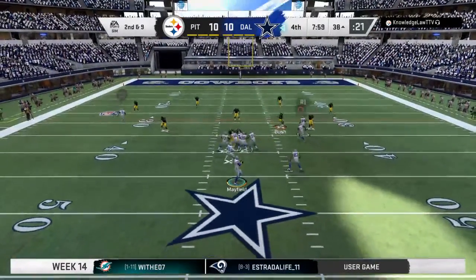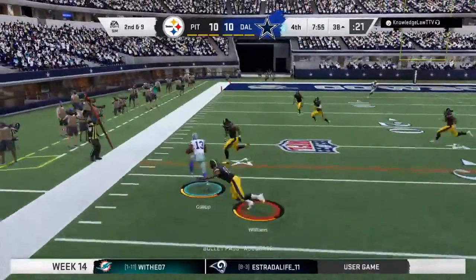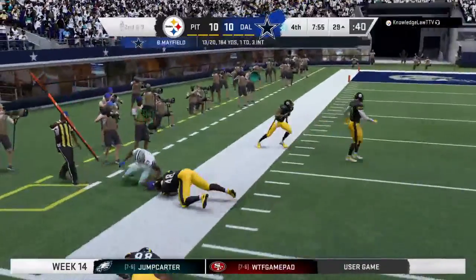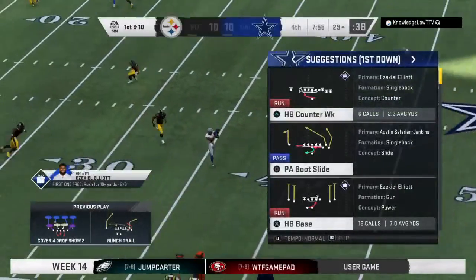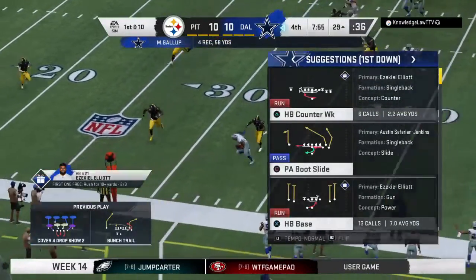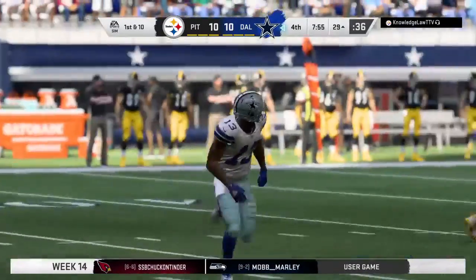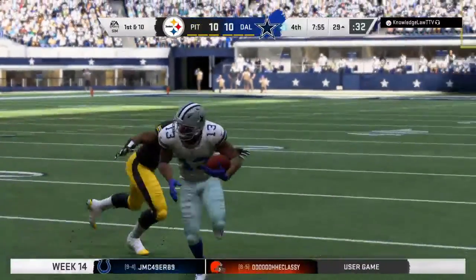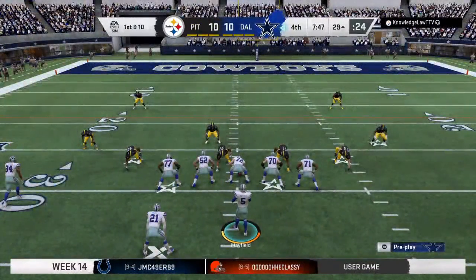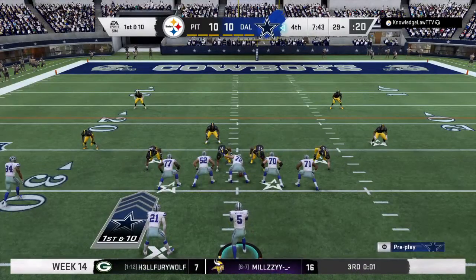On 2nd and 9. Mayfield. He's going to find Gallup here, complete. 9 yards to pick up there, and it's a 1st down. Catch number 100 for his career right there, and it's good enough to keep the chains moving. Mayfield now, perfect since the second half started, 7 of 7. It's 1st and 10.